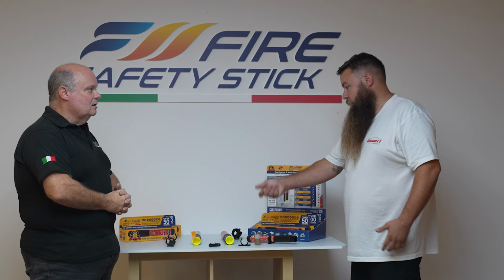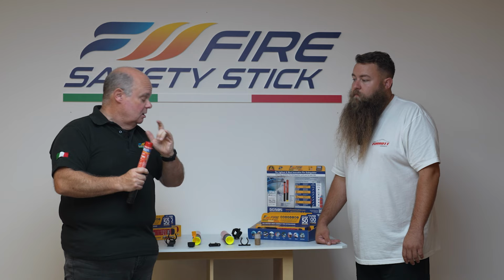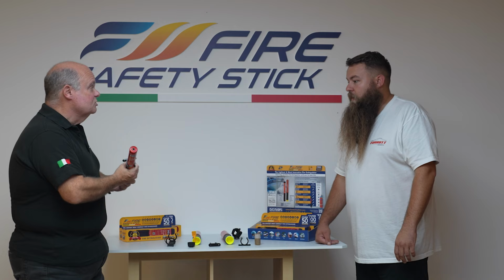Exactly, yeah. So how do you use one of these? Activating it is really simple. Basically, you take the top cap off and throw that away. That just protects the end part here. Then just pull the end bit out, and you strike it, a bit like a box of matches, away from your body. And then it will just start emitting. That's it, exactly. It starts discharging straight from it.